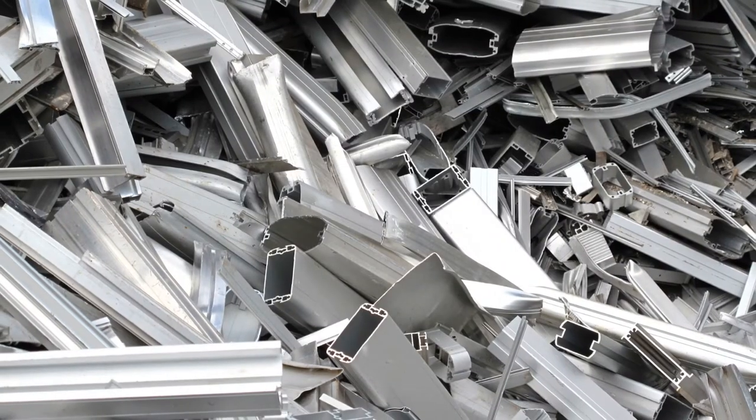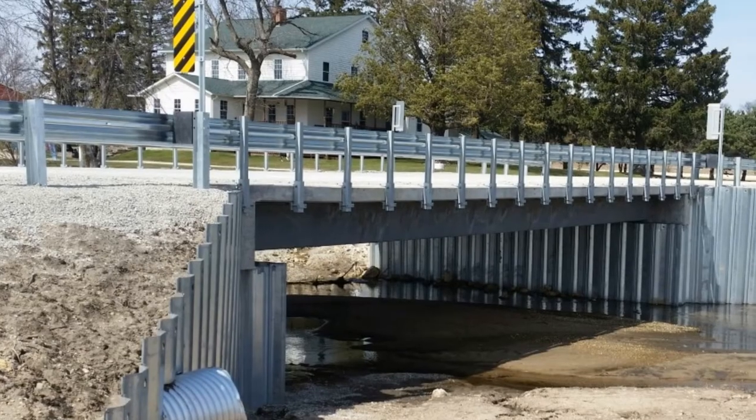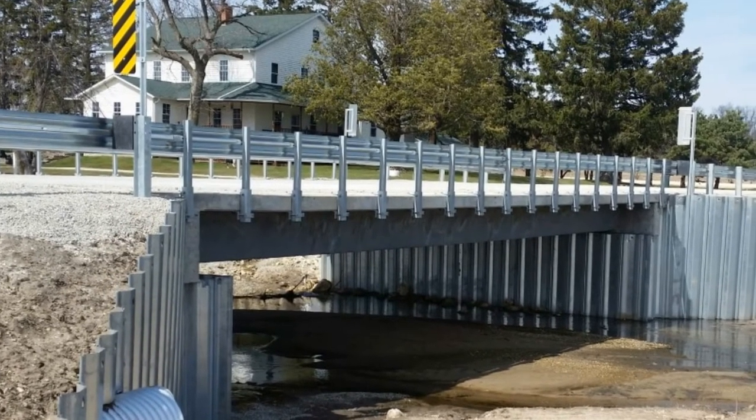But even more important than being natural and abundant is their recyclability. Both zinc and steel are 100% recyclable without the loss of any properties. So you can use that piece of galvanized steel as a piece of galvanized steel over and over again.